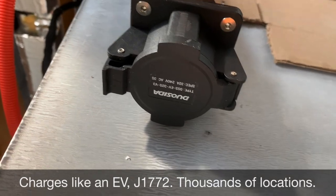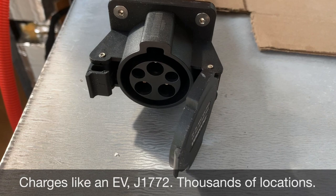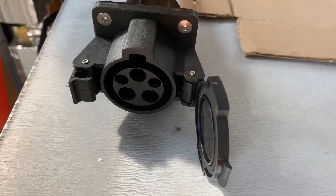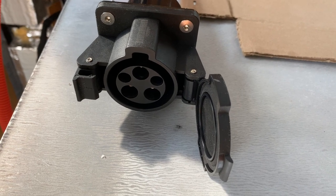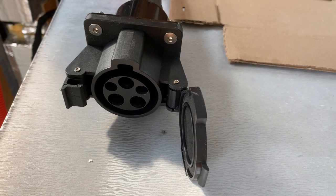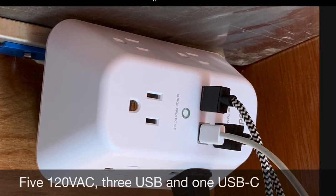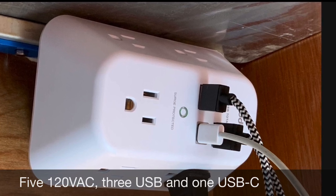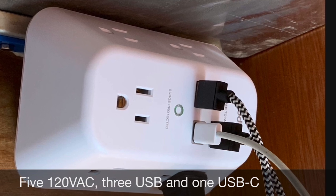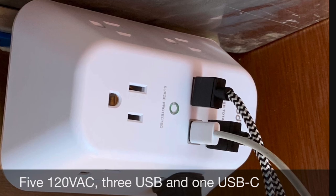It also charges through the EV, electric vehicle connector, and this actually opens up an opportunity for EV stealth camping, where I could back this up to an EV charging station and camp overnight while I'm charging the battery. So I installed five of these outlets in the van. Each of the outlets has five sub outlets within 120 volt outlets, as well as three USB and one USB-C outlets.